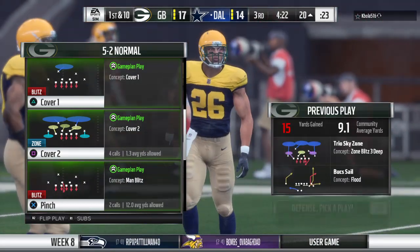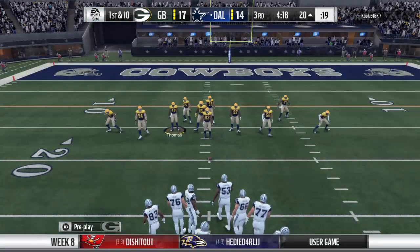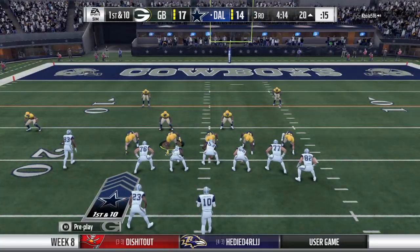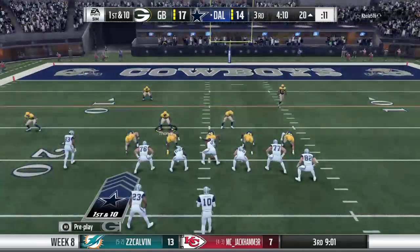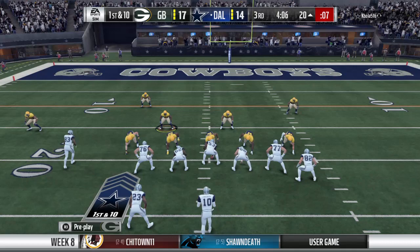As we often say, get it to him in space, let him use his legs. Yeah, if he can get a matchup against a linebacker or maybe a defensive end dropping out in a zone blitz, he's going to win that battle just about every time. Hurry up, here we go. Green 39. Green 39. Leopard. Leopard.